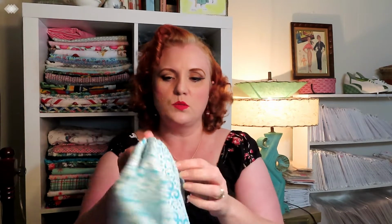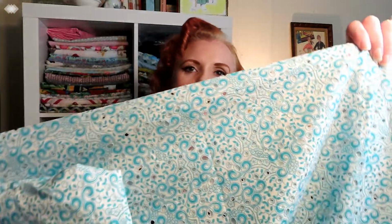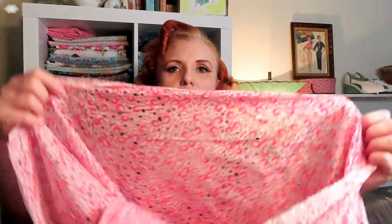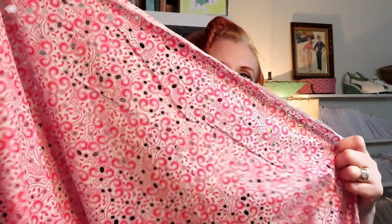The next two I got on clearance at my local Joann's. These are officially now the last of the Gertie fabrics they had in stock there. This one is the laser cut eyelet. This one is the turquoise green. And then this one is the red. I have a little bit less of the red than I do the turquoise, so the red will probably be a blouse or a skirt, and then the green will be a dress.